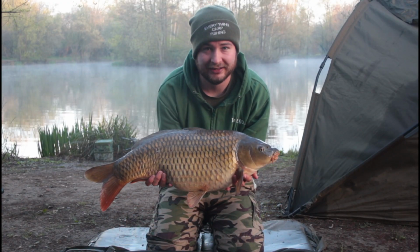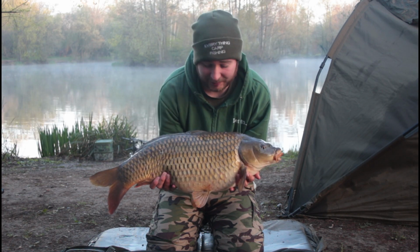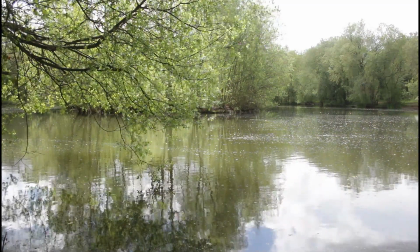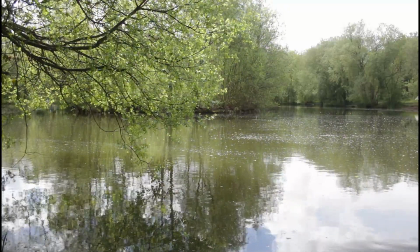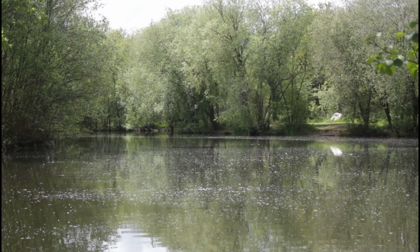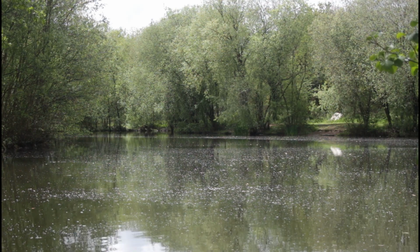I had to make a decision what I was going to do next, and I decided to move on to the easier lake, which I did last time, and the last time I managed to catch right at the last morning as well. So it's a bit of a decision I had to make to move. I could have stayed and it may have worked out, but I felt that I needed to get a bite as quick as possible. I've only got one night left, so this is my swim, and I'm going to be staying in here pretty much until tomorrow morning.